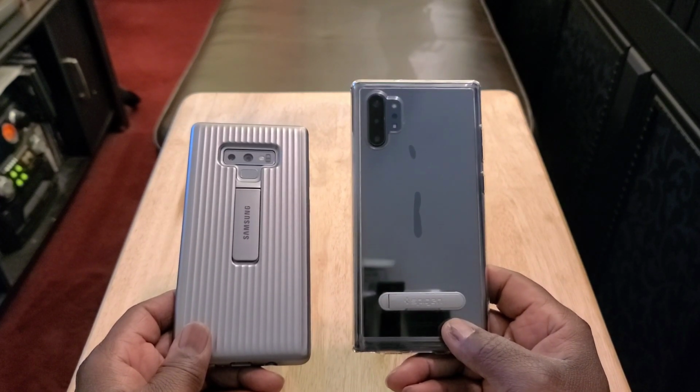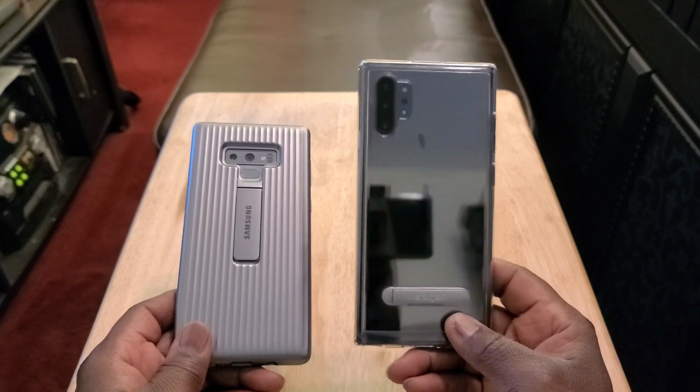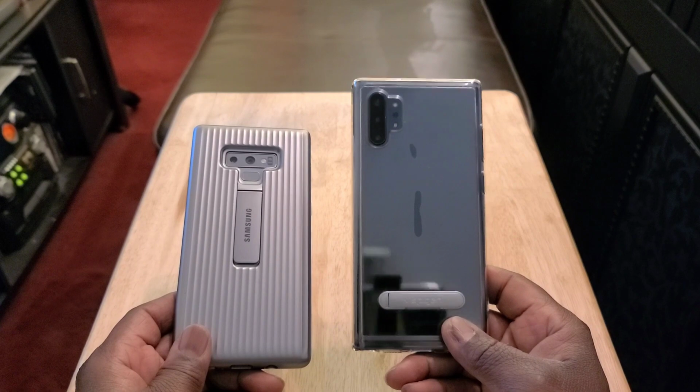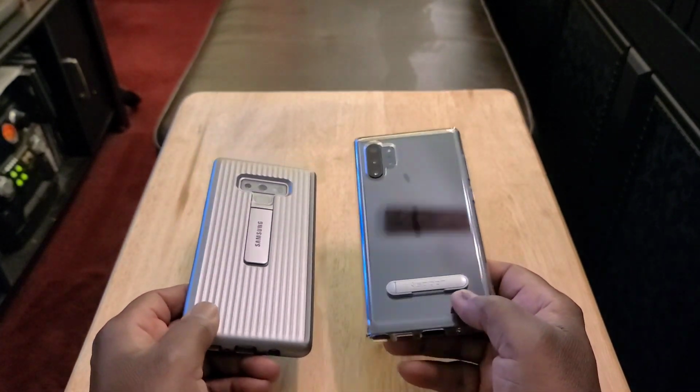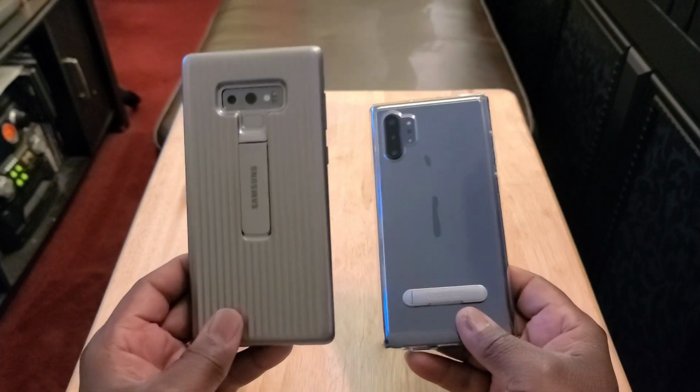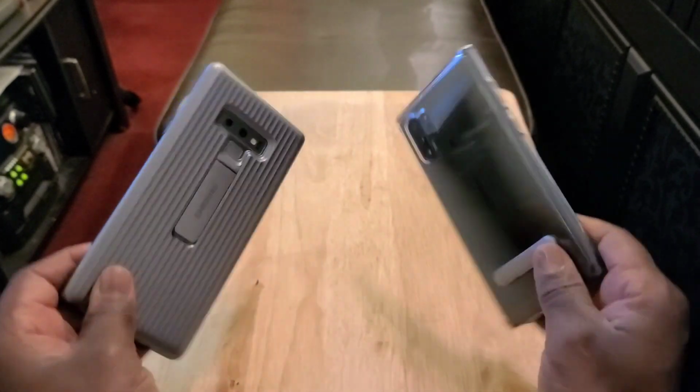Like when I rock this, I feel like I'm a businessman. You know what I'm saying? I just love the design of this phone. I really do. I like it a lot. All right, so that's the first thing, the design. I like the design of the Note 10 Plus over that of the Note 9.